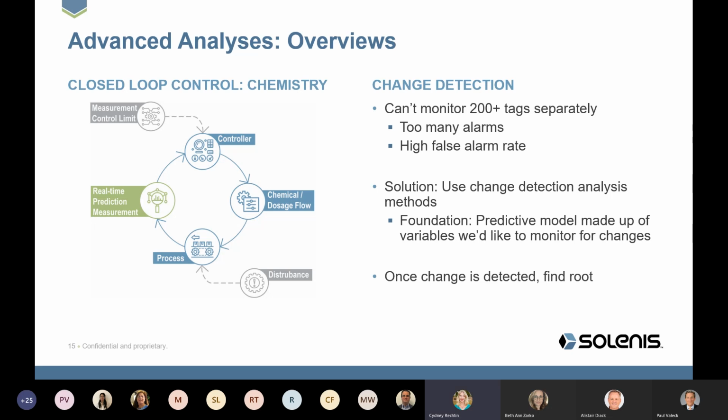So the second method we talked about is change detection, which is one of my favorite topics. Change detection has come a long, long way since center lines and Six Sigma control charts, both of which are very useful. I'm sure many of you have implemented center lines or control charts. You've accompanied them with alarms. Then you were inundated with those alarms and promptly turned them off. We have way too many variables in our process to monitor using basic control charts and alarms. It makes it not useful.